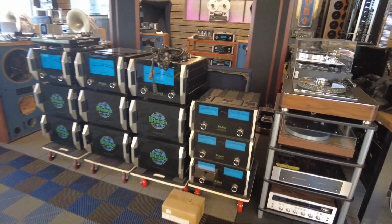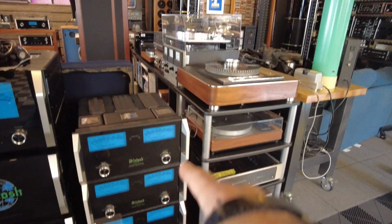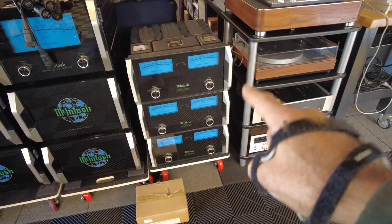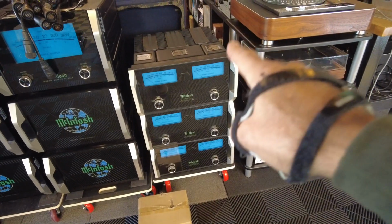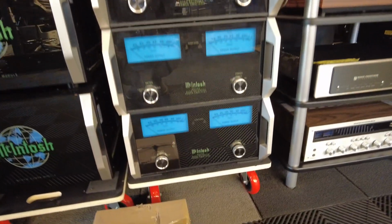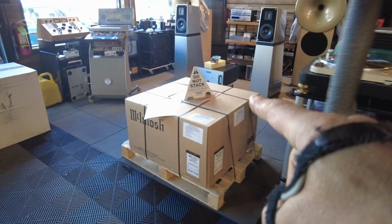So moving on to these, the MC452s. We had 4 of them, and we've got 2 left. These are quick-selling amps. This is one of my favorite amps from Macintosh, quad-balanced, 450 watts per channel. Actually, we have 3 here. So we had a total of 5. You'll see one of them's waiting here to go out. And this is how we ship stuff.